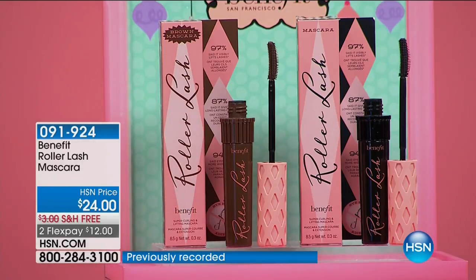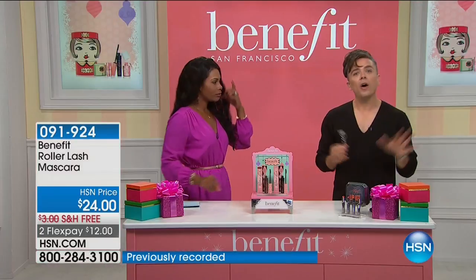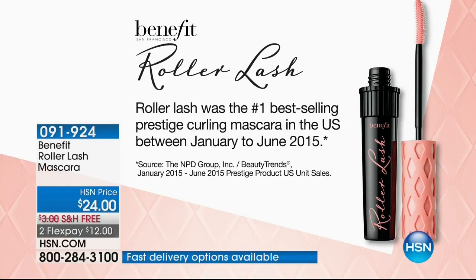So $24, free shipping. You've got it on FlexPay. Okay, tell us about this one. Roller Lash literally flipped the beauty world on its head because this is the number one prestige mascara for lash curling. If you want curled lashes, if you want your eye to look more open, wider awake and less tired, this is your mascara, ladies.